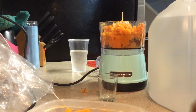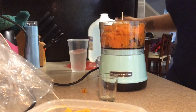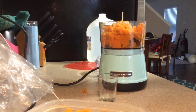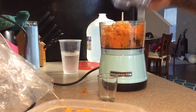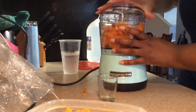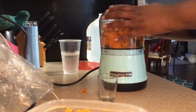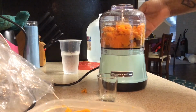The water loosens it up to make it a lot more mushy for the baby, depending on the age. If you have an older, bigger kid, 6 months, 7 months, then you might not want to use water. So, my chopper has a chop function and a puree function. I'm just going to put it on the puree.